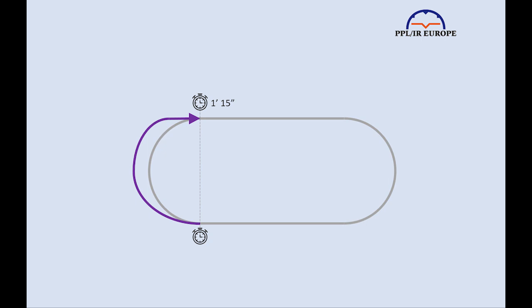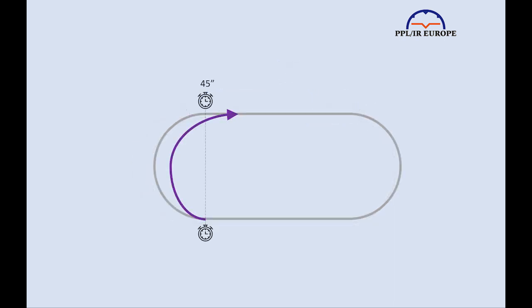If it takes 1 minute 15 seconds to get to the abeam position, then the first quarter of the hold has already had 15 seconds added. We now need to add 15 seconds to each of the second and third quarters, so we go outbound for 1 minute 30 seconds. Similarly, if we go abeam after 45 seconds, that's 15 seconds early, so we need to subtract 2 lots of 15, 30, from the outbound. So we go out 1 minute minus 30 seconds equals 30 seconds.